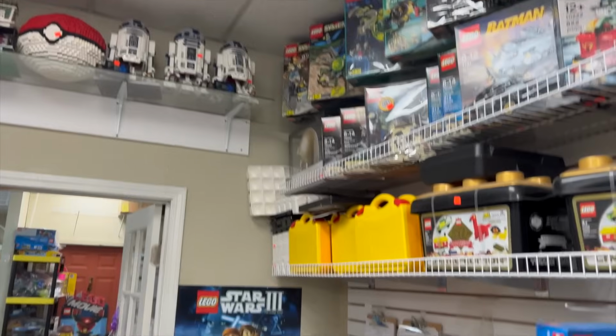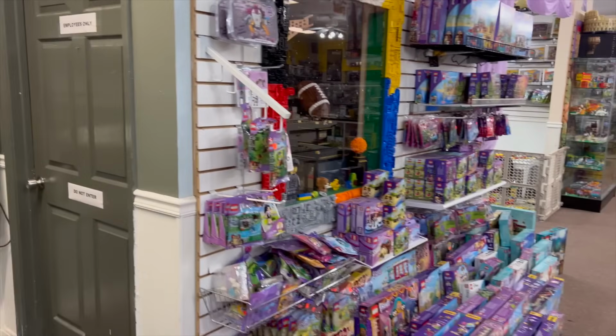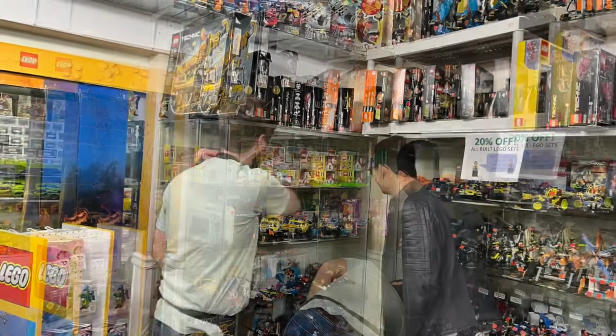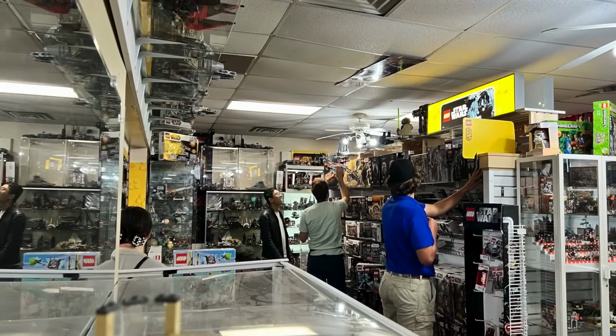Now, this section right here in the video was one of my favorites because they had some of the rarest LEGO items on the wall going up to this cabinet there, and we'll take a much closer look at that as we move on further in the video, but for now I just wanted to do a quick overview of all of the interesting things to see, because this was such a cool experience and I had a blast exploring the store.